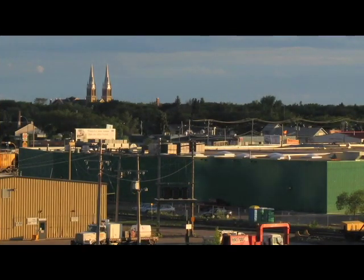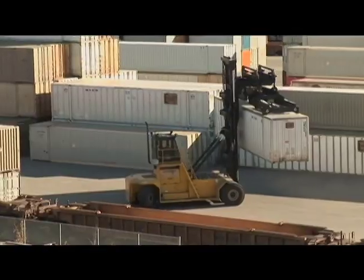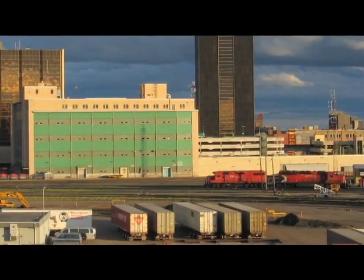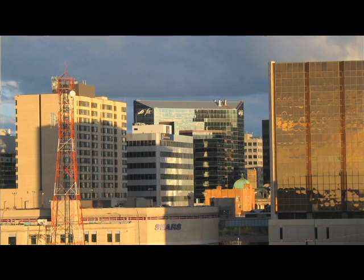It feels to me like I'm on a river, a working river, where you've got barges and tugs going up and down. It's also like having your own personal train set, you know? And then you have the backdrop of the city skyscrapers.